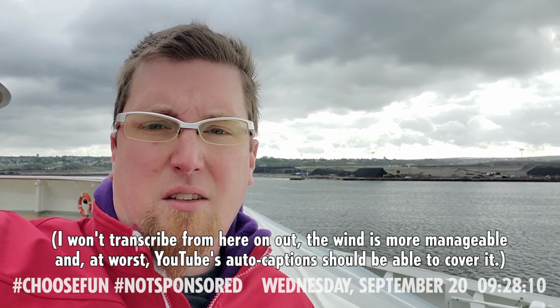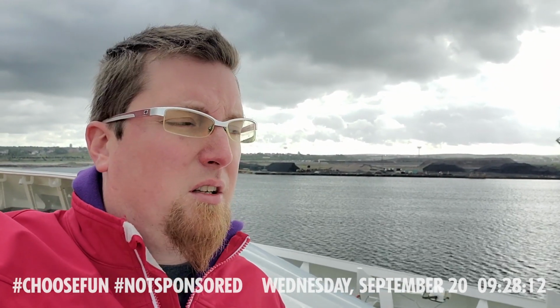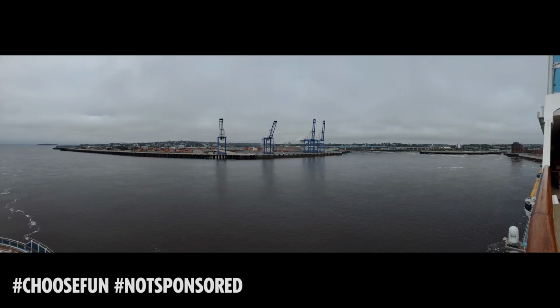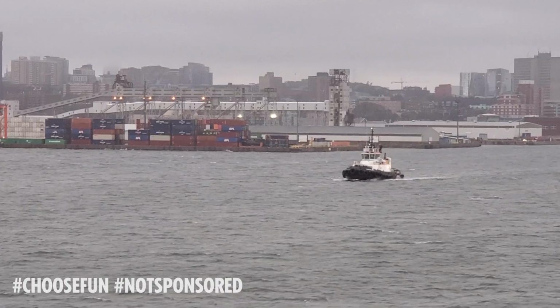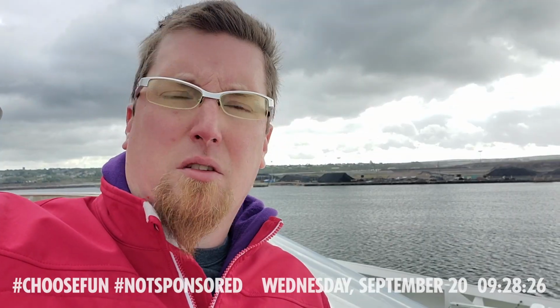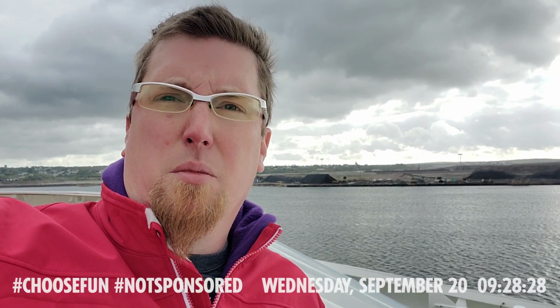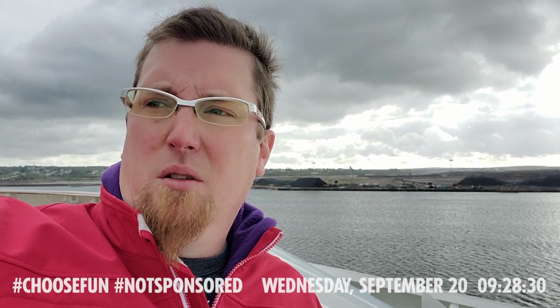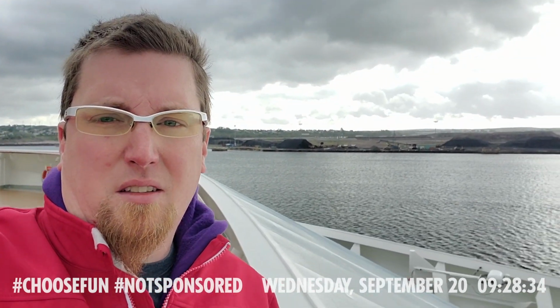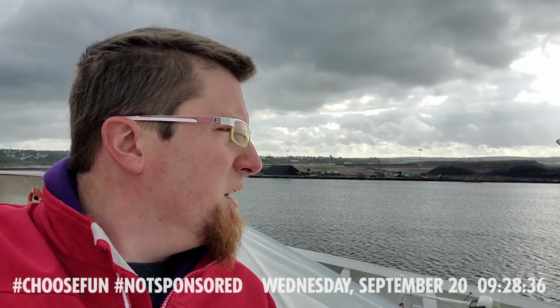Caribbean stops is that these are all like ports of industry. You know, St. John had a huge shipping terminal across the way. Halifax did as well, although maybe not quite as big. But there, no, actually, just down the pier, there was a bunch of containers and cranes and stuff like that. And over here, I don't know if that's exactly a quarry or what.